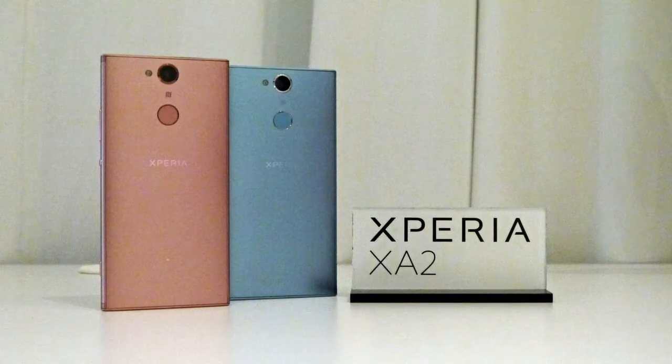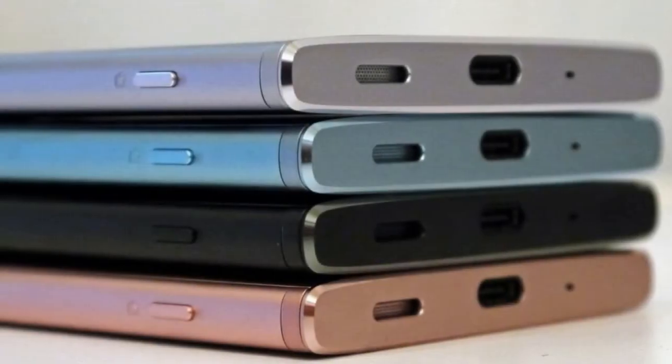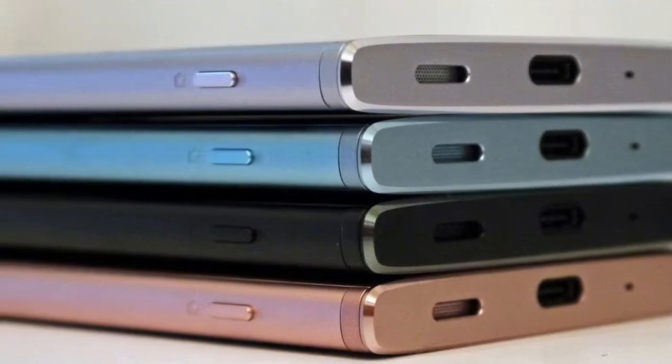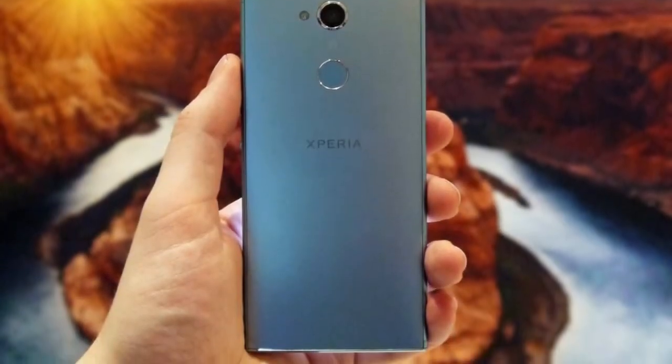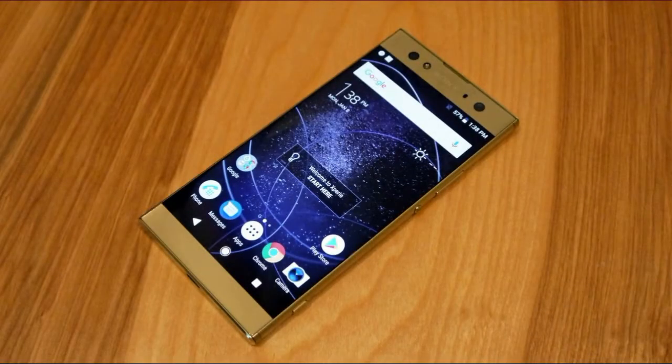In terms of looks, the Xperia XA2 doesn't deviate from Sony's tried and tested design language, which includes chunky bezels above and below the display, and a relatively bland square shape. It's not all bad news, as the bezels above and below the screen here have been reduced compared to its predecessor, with the total height of the handset reduced even though it packs a bigger display.